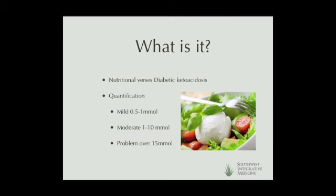The latter is a more severe condition that can lead to problems, and it's a matter of degree of ketones in your body. What's being measured here is beta hydroxybutyrate, and you can see by the different numbers here: mild, moderate, and problematic levels. Mild nutritional ketosis is usually around 0.3 up to 1 millimolar of beta hydroxybutyrate, and most people will start to feel the benefits around 0.5 millimolar.